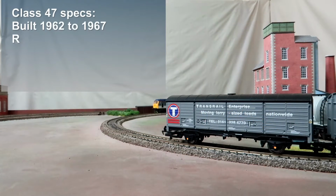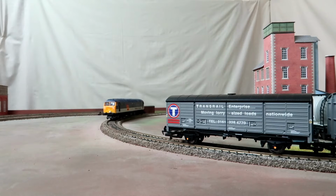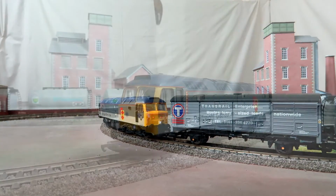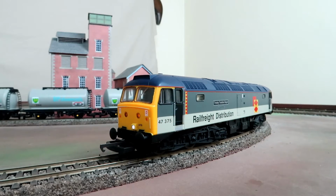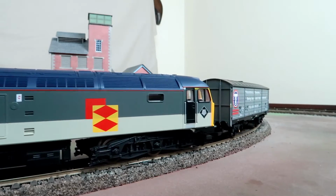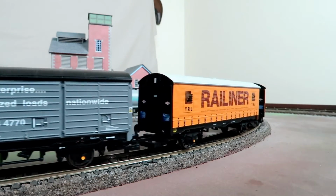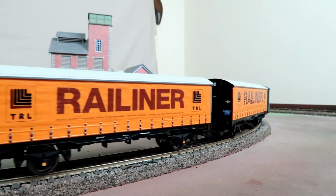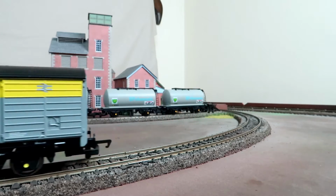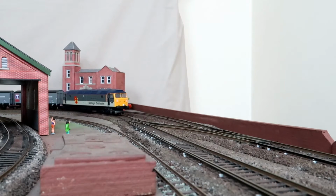The Class 47s were built between 1962 and 67. As built, they were rated for 95 miles an hour running, and had a tractive effort of 60,000 pounds. Engines were Sulzer 12 LDA 28C, and they were rated as 2,580 horsepower machines. Probably the most numerous and successful class of diesel locomotives, and really nice to drive.